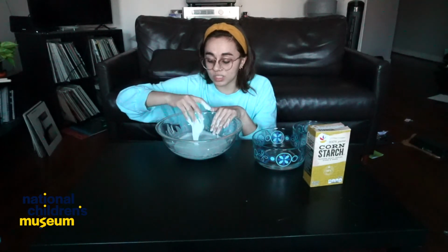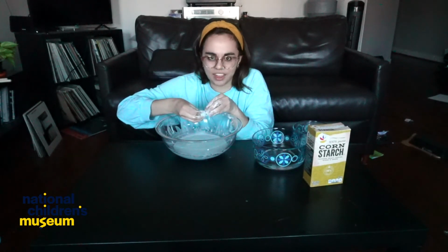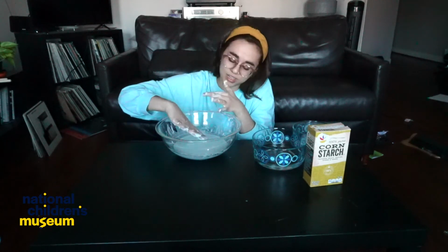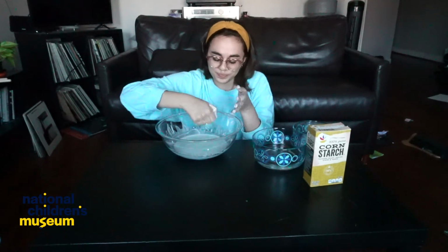But when you use a lot of force or a lot of motion, the particles, they get really close together. You're using enough force to overcome that electric charge and the particles stick really close together, and they start to act like a solid. So under some conditions, it'll be more liquid, and under some conditions, it'll be more solid.